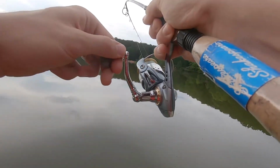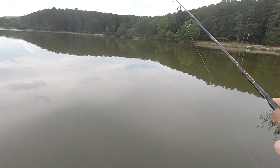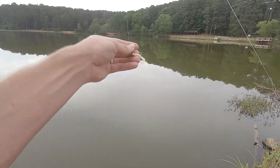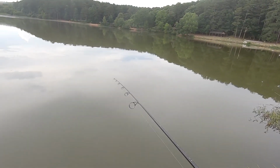There's one. There. Oh no, I think that was a crappie. No, I think that was a nice crappie. What? That's the second bite I've had. I think there might be some crappie in there. The little white jig might be the trick.